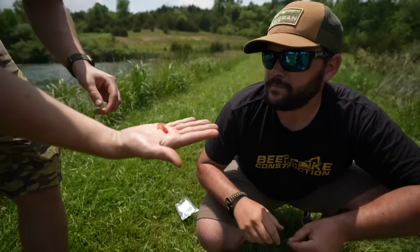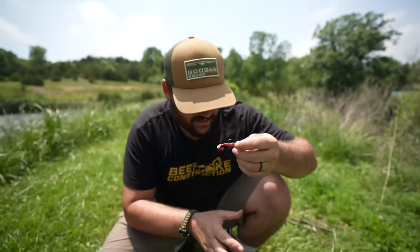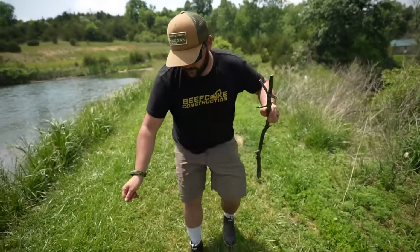What do you think, Banjo? What do you want? I say the old red guy. Let him see it. Let him get pissed. That's it, huh? That's the old doohickey. All right, bluegill, hang on for two seconds. We might catch a bigger one.